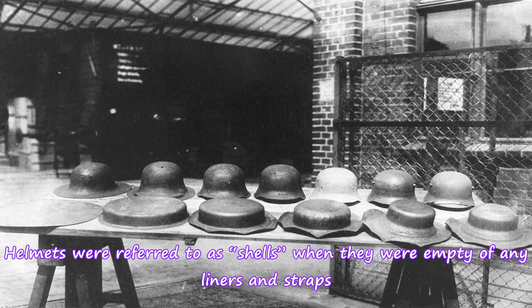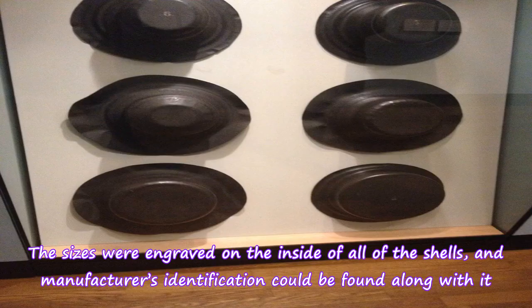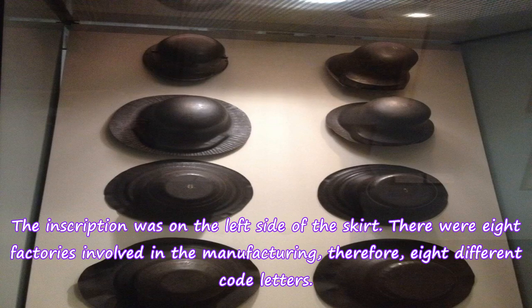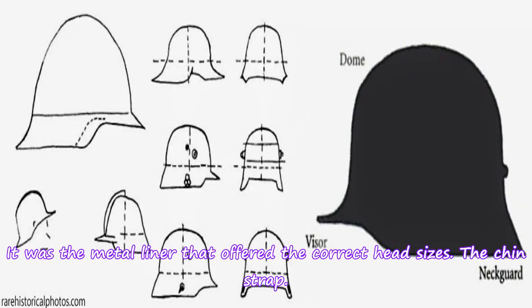Helmets were referred to as shells when they were empty of any liners and straps. The M16 shell was manufactured in 6 sizes: 60, 62, 64, 66, 68 and 70. Sizes were engraved on the inside of all of the shells, and the manufacturer's identification could be found along with it. The inscription was on the left side of the skirt. There were 8 factories involved in the manufacturing, therefore, 8 different code letters. The head size was never marked in the shell, only the bowl size. It was the metal liner that offered the correct head sizes.